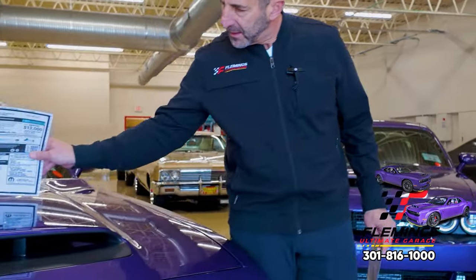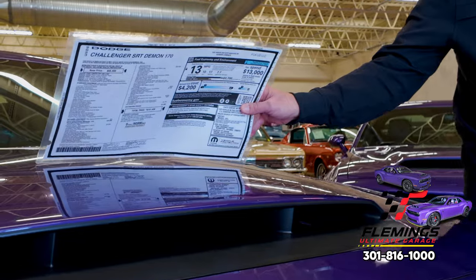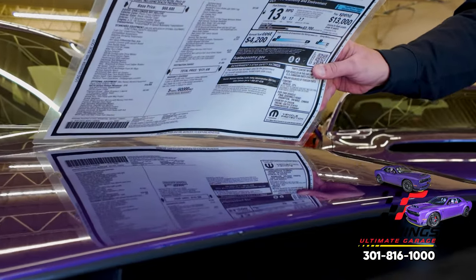Let's go over here and look at the 2023. Beautiful paint as well, painted on the assembly line and then clear coated.